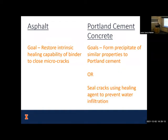Or we have a second option. We can seal the cracks using a healing agent just to prevent water infiltration. If our strength is still intact, one of the biggest issues with concrete can be cracks allow water to infiltrate and destroy rebar, right? So the self-healing, I don't think of as just a self-healing agent in terms of restoring strength for concrete, but also it could be an in situ crack seal. That's something we're exploring right now as well in this project.